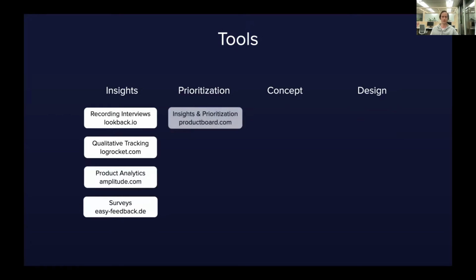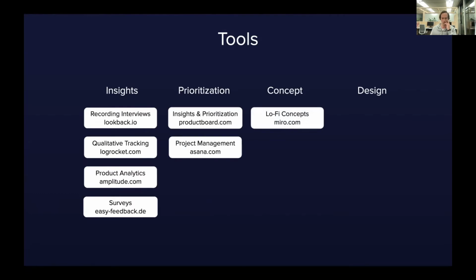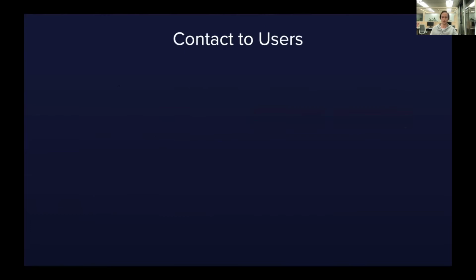Surveys, easy feedback, Productboard. We just introduced Asana, a project management tool I don't recommend. Lo-fi concepts we do in Miro, and also a lot of our sessions, and Figma for hi-fi concepts. The most interesting for me, at least, are Lookback and LogRocket. I at least didn't know them before, so check them out if you're interested. So, contact to user. I mean, everybody of us obviously is super user-centric.